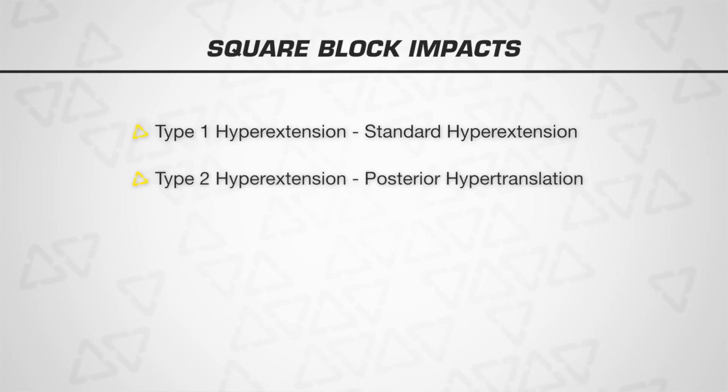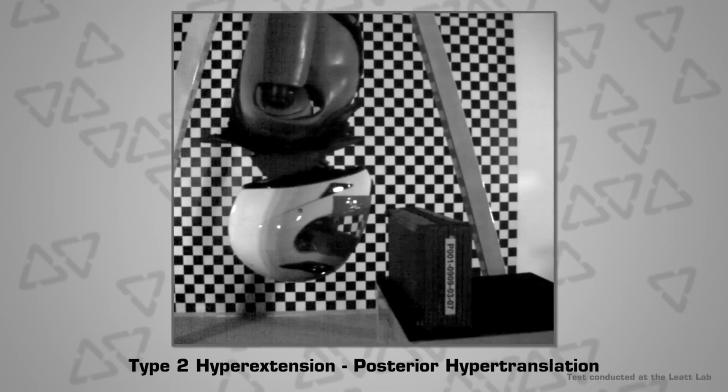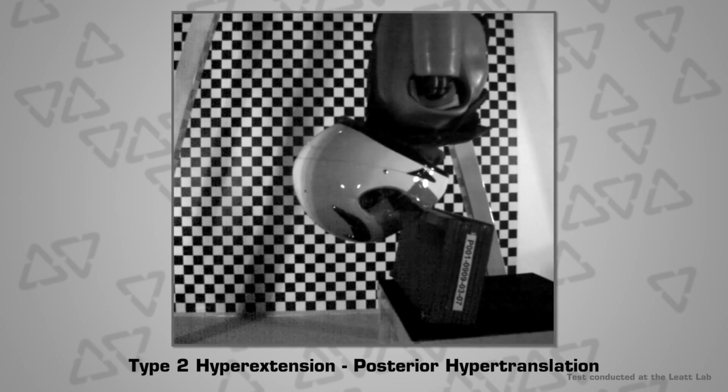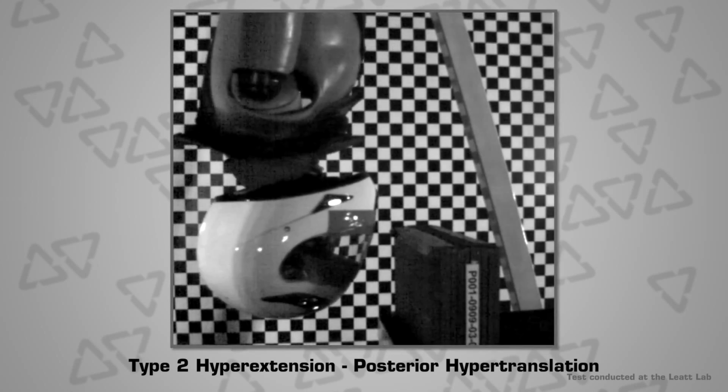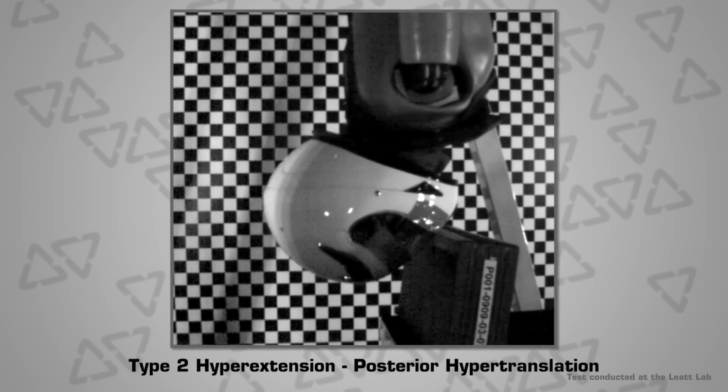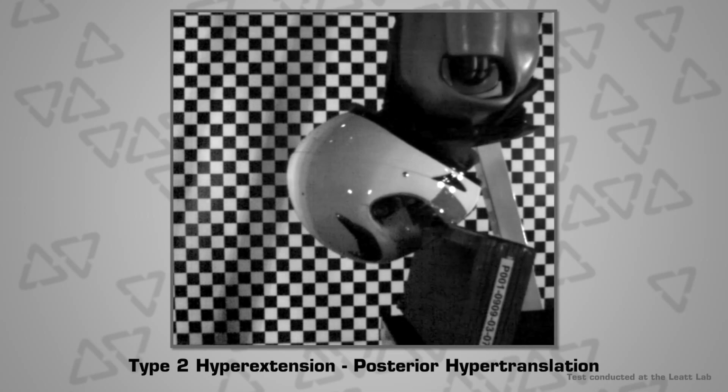Type 2 hyperextension is posterior hypertranslation. Here the impact block is set higher in order to simulate a more full-on frontal impact of the face, forcing the head to translate backwards as well as bend backwards. This is an extreme type of injury mechanism.